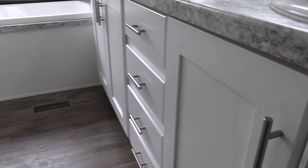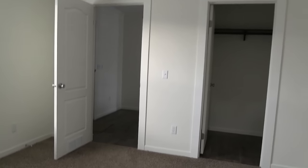I really like that tile that they're putting in these showers. So let's step from here and back into the living room, and then we'll talk about the price.